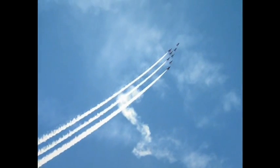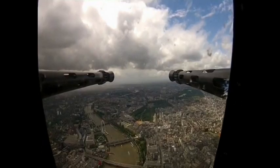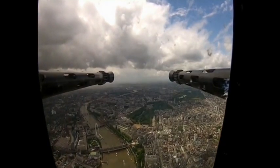Timing's absolutely crucial, certainly for a long train of aircraft like in the Queen's birthday flypast. Because we have very limited speed range of the aircraft we fly, we have to take into account the winds to modify our timings to make sure that we're over Buckingham Palace at the right time.